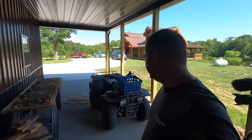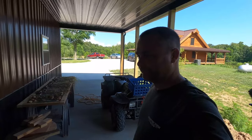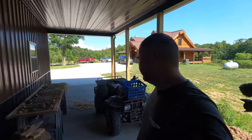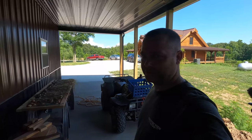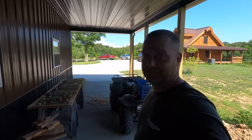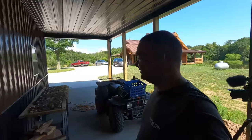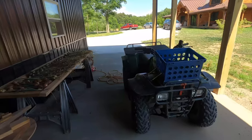So the four-wheeler is my father-in-law's four-wheeler. He lets us borrow that every summer. We've had that for probably the last 3 or 4 years. Got to borrow it during the summer. Comes in really handy. Eventually we will end up buying a side-by-side or a four-wheeler at some point in time. But for right now, at least we got this to use.